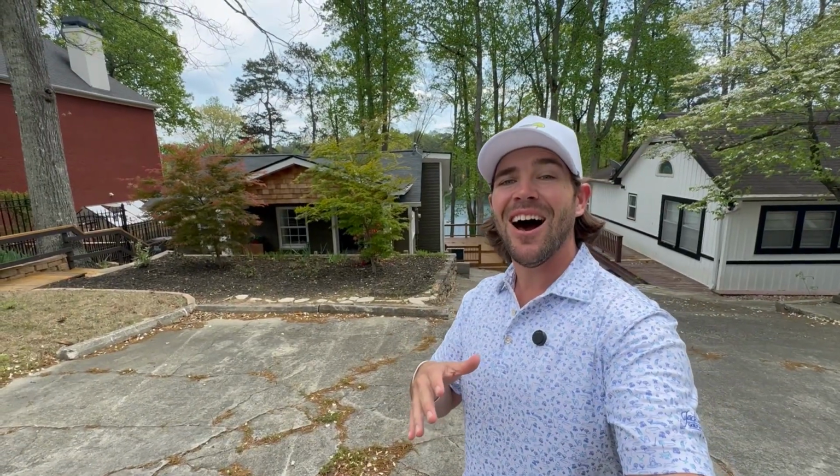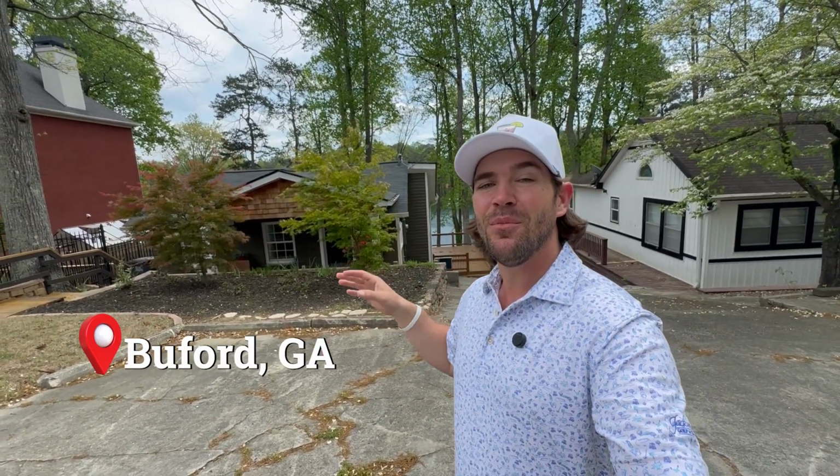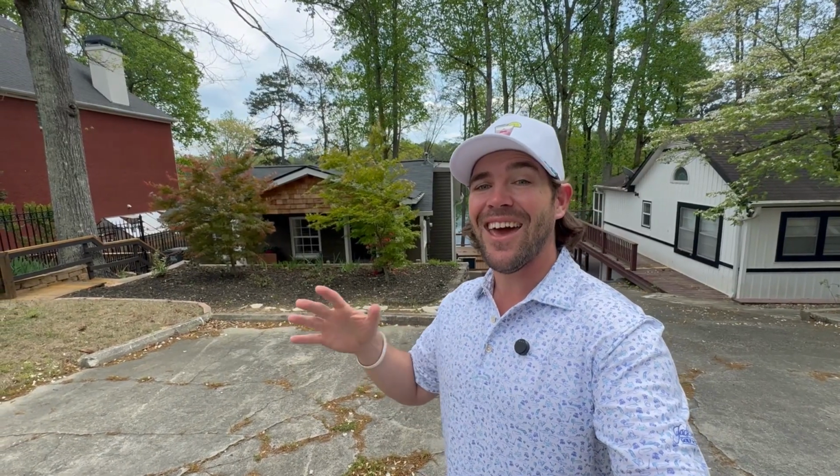Okay, so we're at our next stop in Buford, Georgia, just a quick drive from Cumming where we were just at. I say this little gem, but it's gonna catch you by surprise like a lot of the houses here.